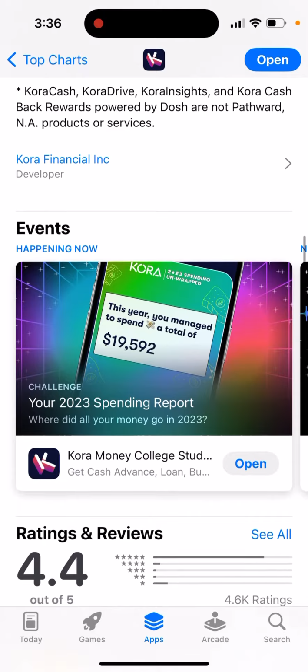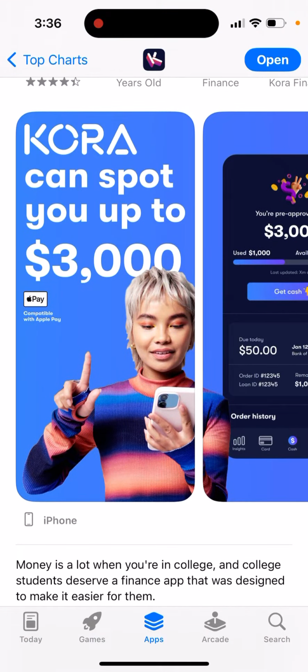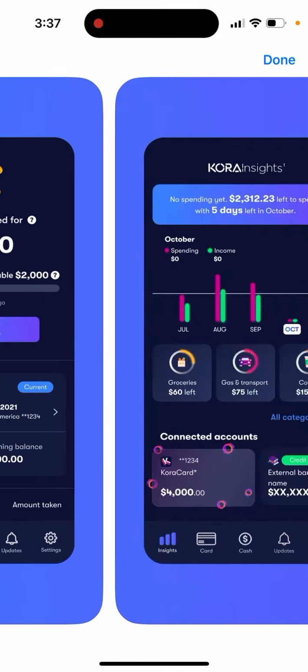But you need to know that with all of these apps, you need to be quite careful. Of course, it sounds fun and you can easily get like $3,000 to your bank account, but usually the interest is quite high, and then you need to pay it really fast. Otherwise, you will pay double or more, and then it becomes quite bad. So yeah.